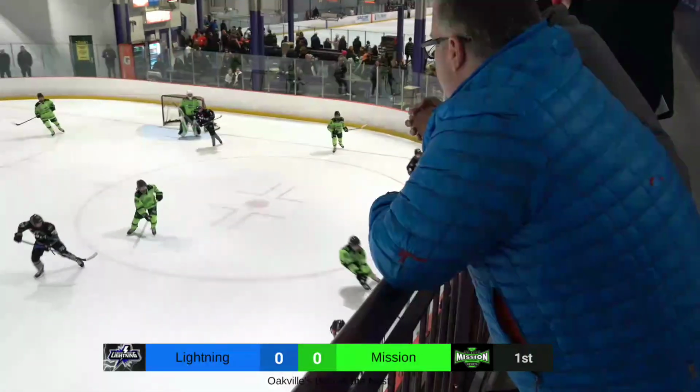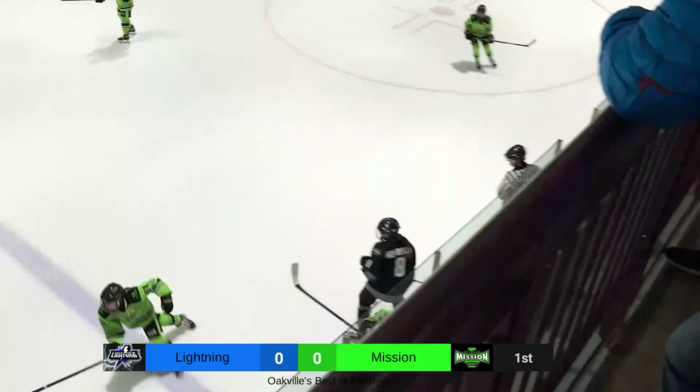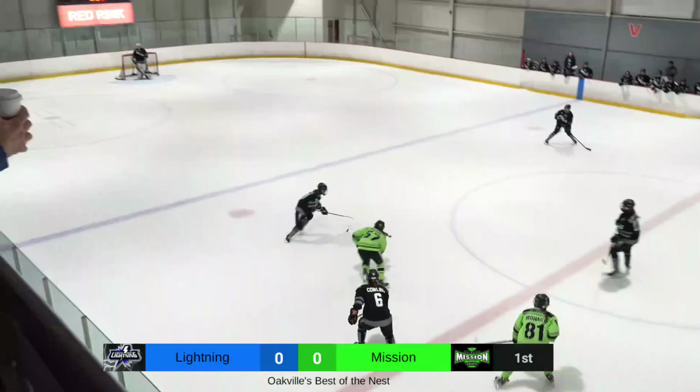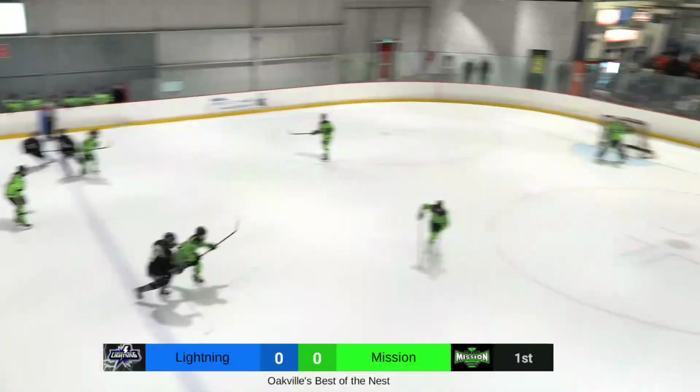Up off the boards towards Sophia. Sophia off her stick right in front. Knocked down by the Lightning at the feet of Helen Lane. And backhanded towards Pazin. Knocked down by the Lightning in blue and center ice. Come back the other way. It's Monaco and Helen Lane. Off of Monaco's stick inside the zone.